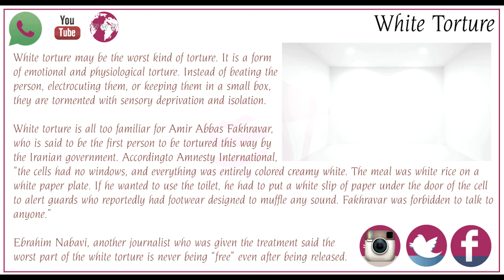According to Amnesty International, the cells had no windows and everything was entirely colored creamy white. The meal was white rice on a white paper plate. If he wanted to use the washroom, he had to put a white slip of paper under the door of the cell to alert guards, who reportedly had footwear designed to muffle any sound. Fakhravar was forbidden to talk to anyone.